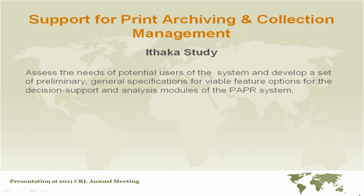Ithaca is assessing the needs of potential users of the paper registry system to develop a set of preliminary general specifications for viable feature options for further decision support and analysis modules of the paper system and support system. This creation of this data support is very closely linked with the Global Resources Forum that was discussed in the session this afternoon, which I discussed this morning.